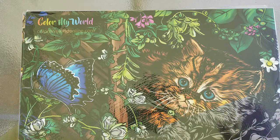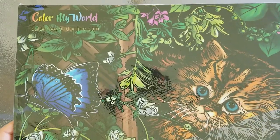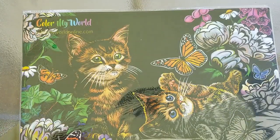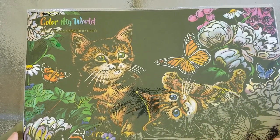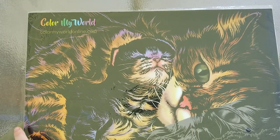Again, not coloring, but I know some of you who use coloring and crafting for anxiety and coping mechanisms and stuff, this might be something else you'd like to do. So I did get 3. We've got this little kitty with a butterfly. We have this pair playing with more butterflies. And then we've got this cute little mama cat and her kitten.